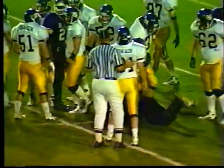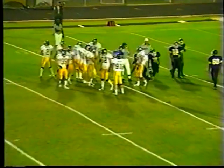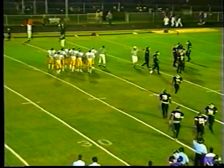On the play, carrying the ball was Brock Gardner. He took the end-around handoff from Bradford. A loss of a yard on the play, maybe 2, so it'll set up third down and 16.